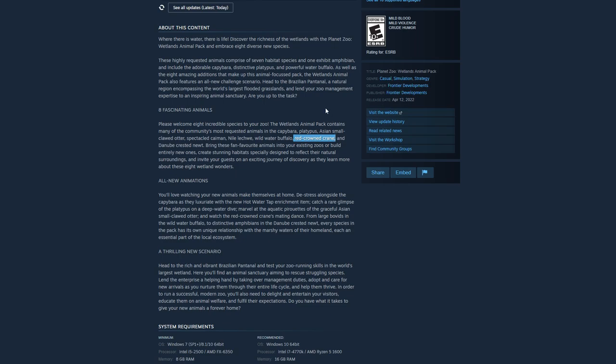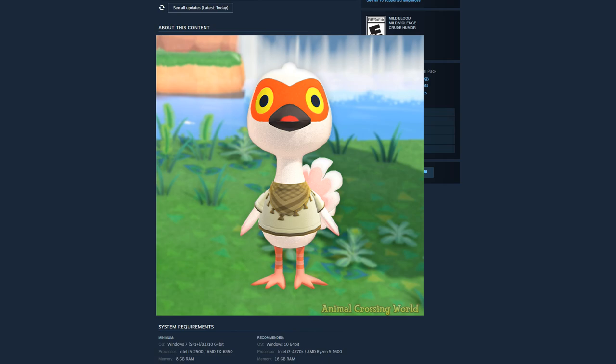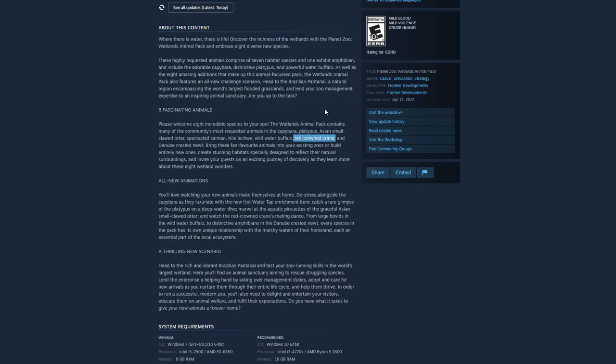Do you know who the red-crowned crane is? It's my boy Cranston. That's who the red-crowned crane is. Cranston, from our Animal Crossing series. The red-crowned crane, which is an endangered species of crane and exceptionally fascinating to learn about. They live in Japan and some small parts of China.